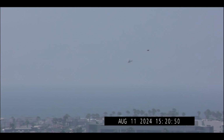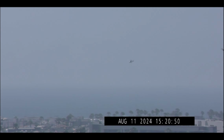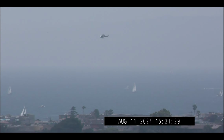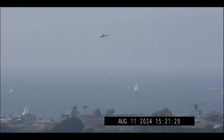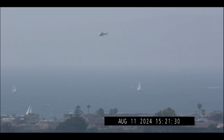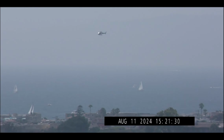Better quality lens, obviously 4K, Panasonic X1000, 4K, 60 frames. Same timeline right here, August 11th. This is my whole point. I ended up upgrading my roof camera, and now I'm getting these synchronized cameras. They're 40 feet apart. You've already seen this. I'm going to keep showing it to you. As long as they keep sending in helicopters, I'm going to keep getting more synchronized.